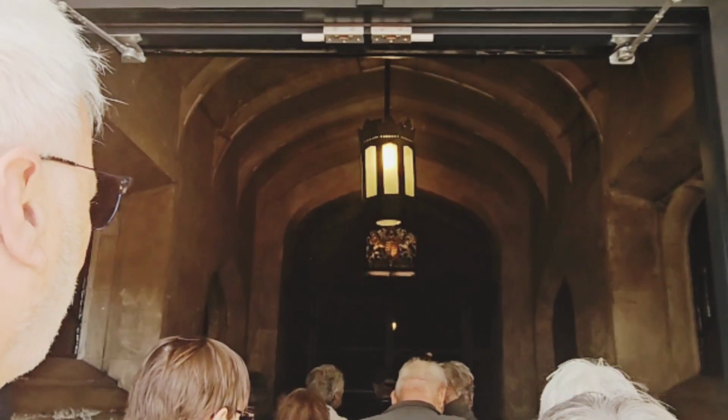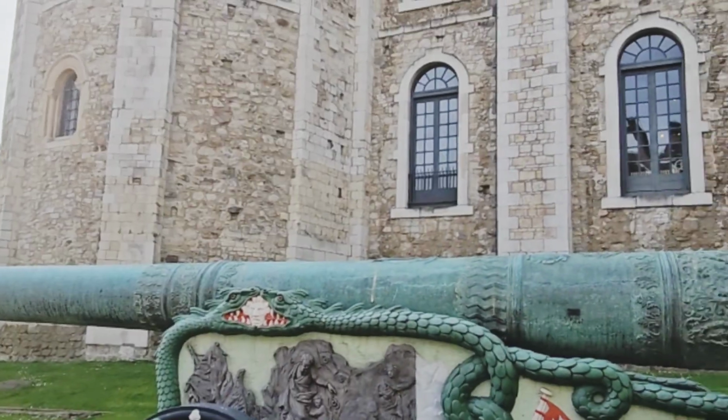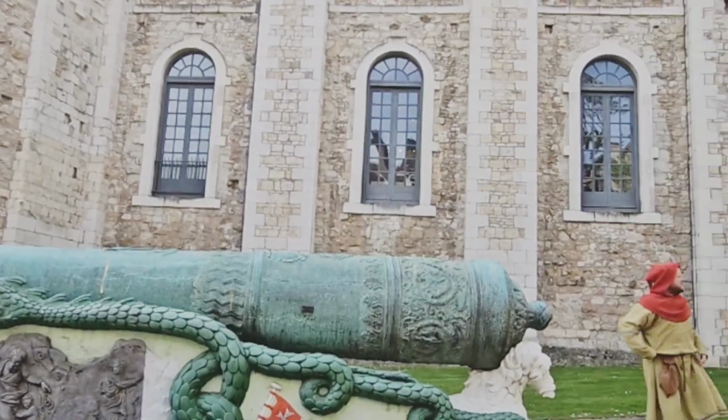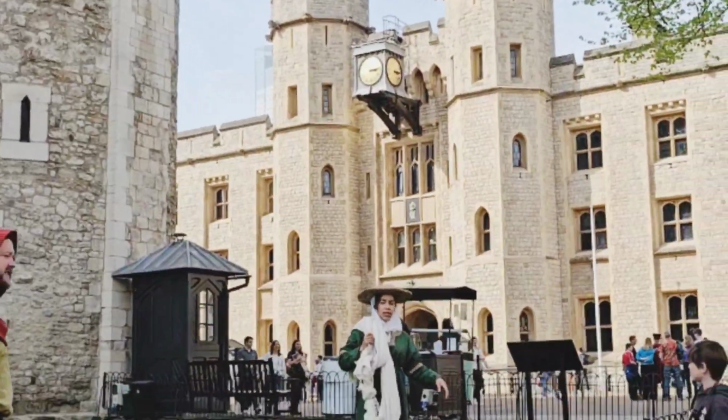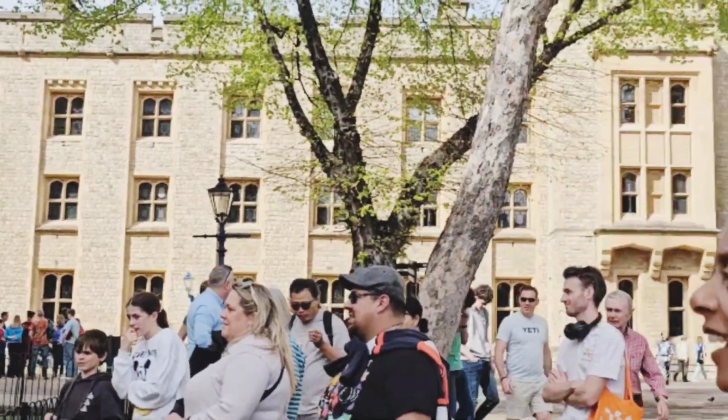The Koh-i-Noor. The Koh-i-Noor diamond is one of the most famous diamonds in the world. Probably originating from the Golconda mines in central southern India, the diamond has had a turbulent history.